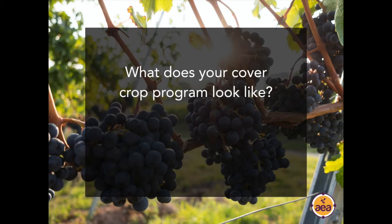What does your cover crop program look like? What types of cover crops are you planting and when and how are you managing those? So it's always a fall planting because we're taking advantage of the seasonal rains. The season here is from November to April. I use a broad mix. My anchor is oats. I usually have about 50% oats in the mix. I just really like oats.